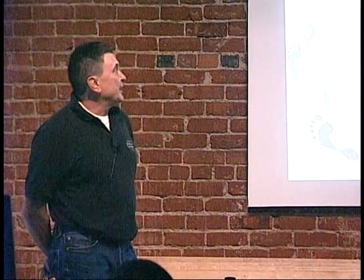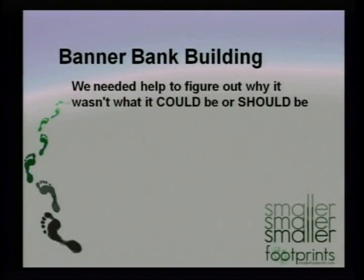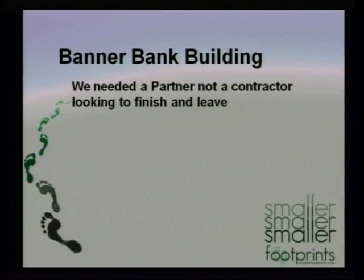So like I said, we needed to figure out what it wasn't, but what it could be, why it wasn't what it could be or what it should be. And so we started off identifying problems first of all. In other words, okay, we had a problem in the lobby where it was cold. It was very, very cold. And so we would have these roundtable discussions. We would bring people in. We'd go, okay, how are we going to solve this problem?